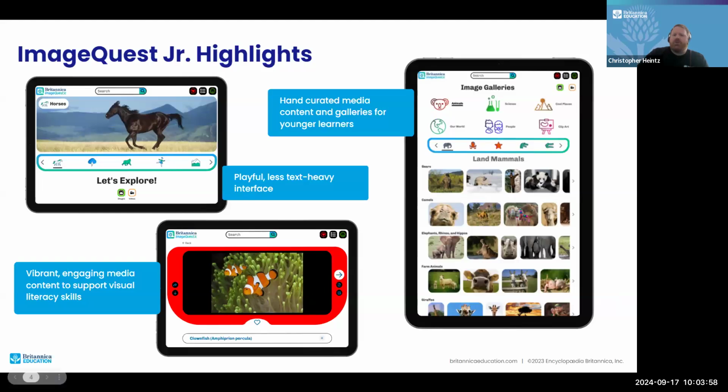Then we're going to jump into ImageQuest Jr. Some of you may be familiar with ImageQuest from Britannica, which has about 3.5 million rights cleared images and short video clips. ImageQuest Jr. is hand curated and built for a younger audience. So you'll see hand curated media content and galleries really built for younger learners. Again, it's a playful, less text-heavy interface than the original ImageQuest, and has a lot of really vibrant, engaging media, as well as some sharing tools that I will demonstrate for you as well.